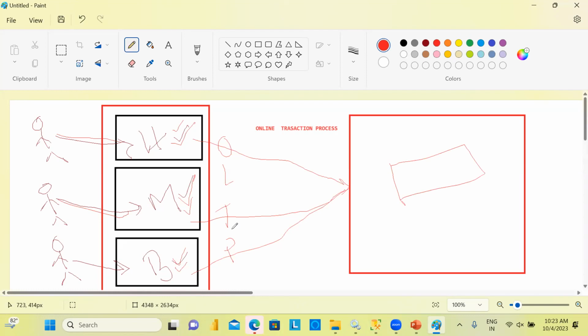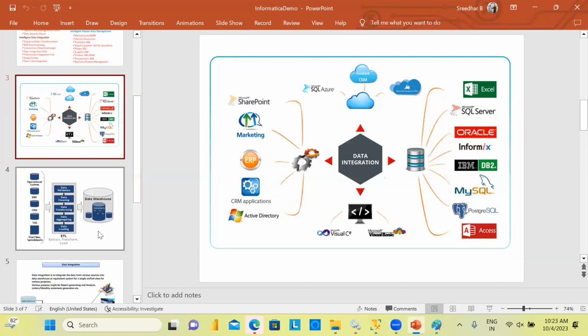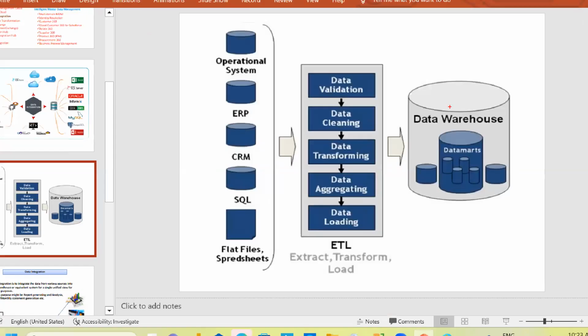This we call OLAP. OLAP means online analytical process. This is what is meant by integration: collect the data from various sources and keep it in one place. But where do we have to place it? We have to place it in a warehouse.